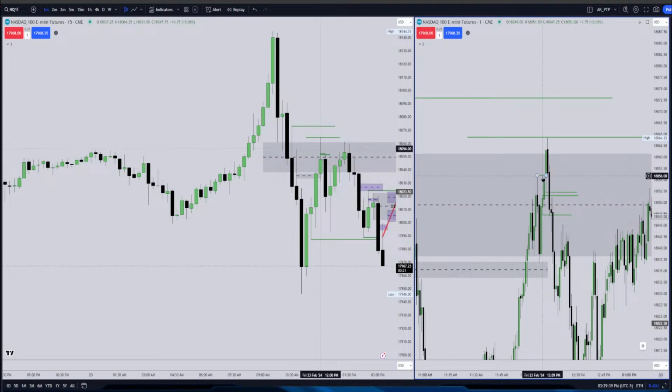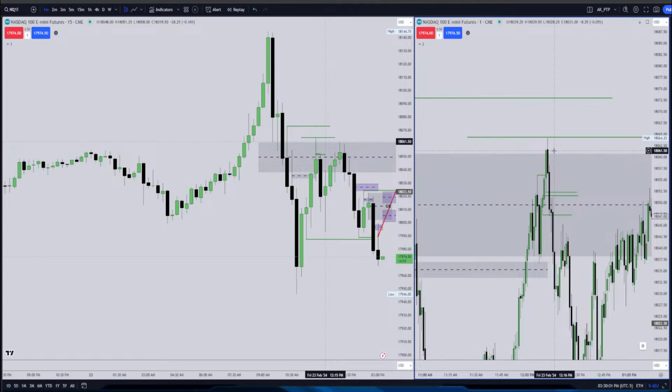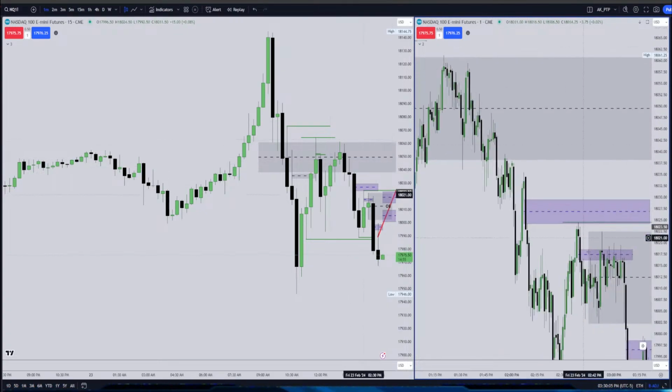Okay, and when this displacement happened, since it closed above the hourly fair value gap high, I was expecting another big run that could create another fair value around this area. The market failed to do that. That was the indication that I should exit. But anyway, I'm happy to hold the trade until it hits my stop loss. The same way as what I did here.